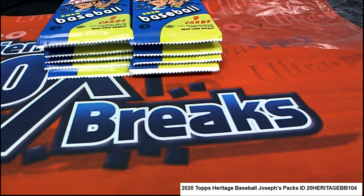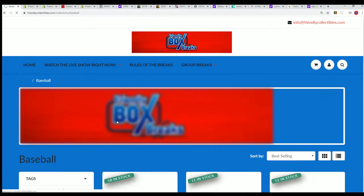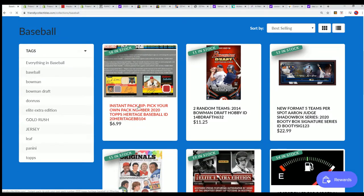That's right. We emptied three boxes and shuffled the packs. And during that time, we noticed that we have a hot box in one of those three boxes. So that's what's going on.